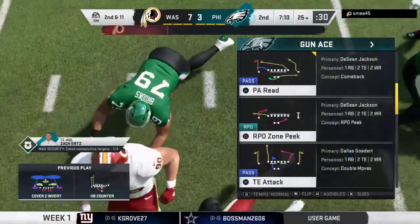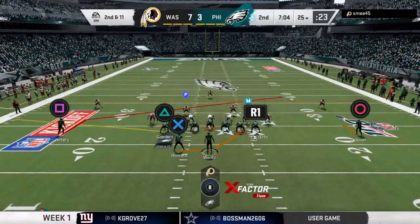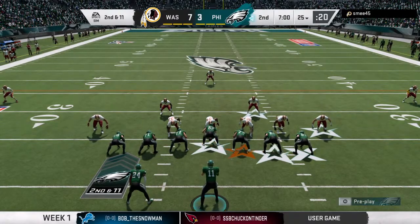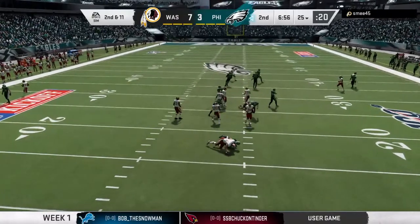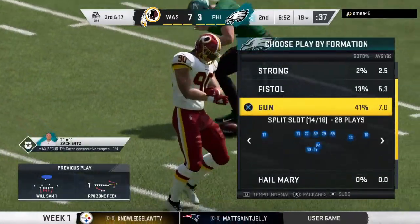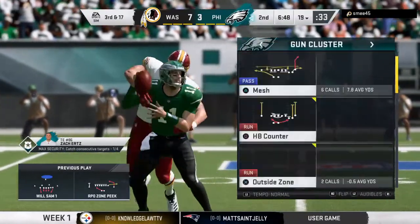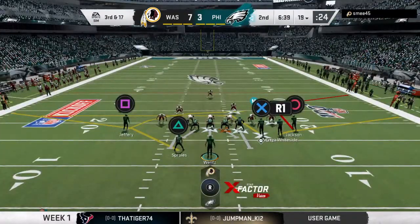2nd and 11 at the 25-yard line. After the loss to start out, here's 2nd and 11. Now a fake on the give here as they try the run-pass option. Nowhere to escape, and he goes down. Montez Sweat in there to drop him, and that will go in the books as the first sack of his young NFL career. Congratulations, young man.